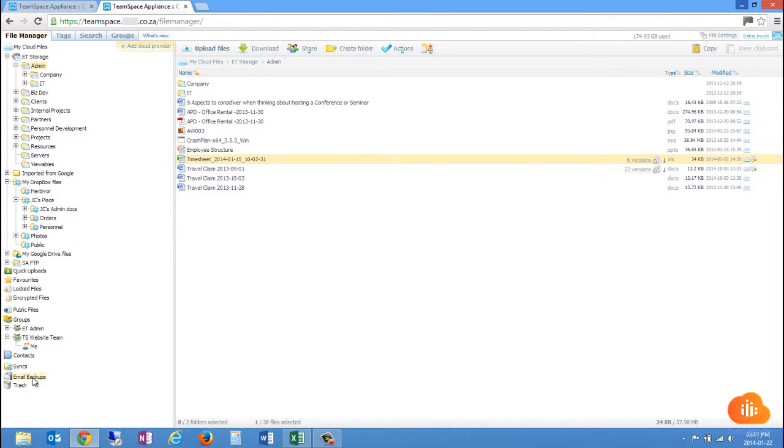If you're running POP and SMTP mail and you're not on an Exchange server, Teamspace will actually back up your entire mailbox for you automatically. Fantastic. In actual fact, if you're running in an enterprise, Teamspace can also store all your users' Skype chats, because it is in actual fact corporate IP.